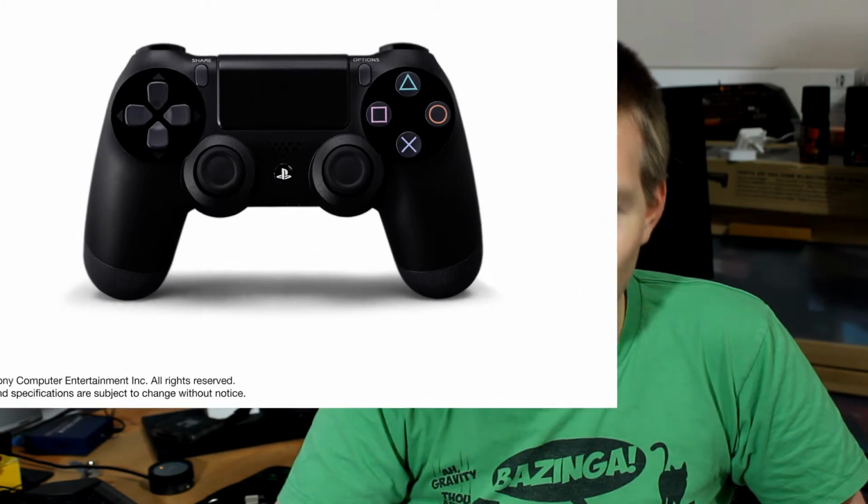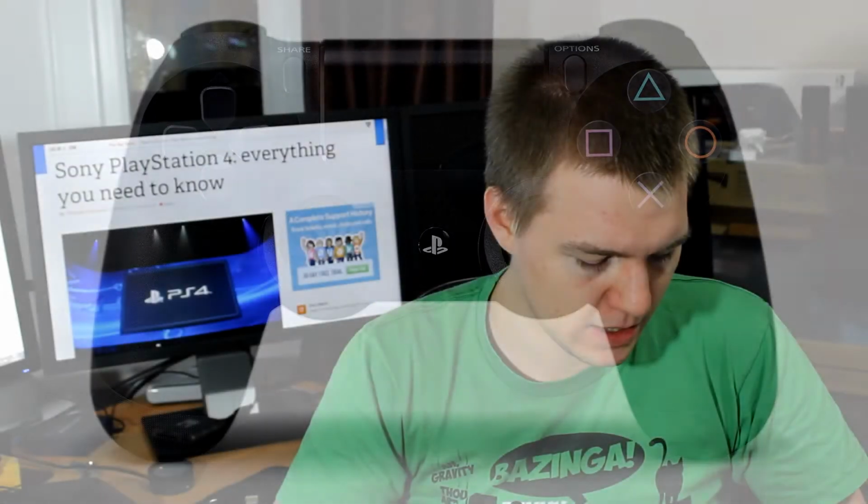It's got a speaker built into it as well. It's got a touchpad at the top, and also the PlayStation 4 Eye can track the controller as well. We've got instant suspension mode, so there's a button on there so you can instantly suspend your gameplay and put it in low power mode for instant resume, which is pretty cool. I quite like that. And a share button for instant streaming. And that's kind of that, really, I suppose.